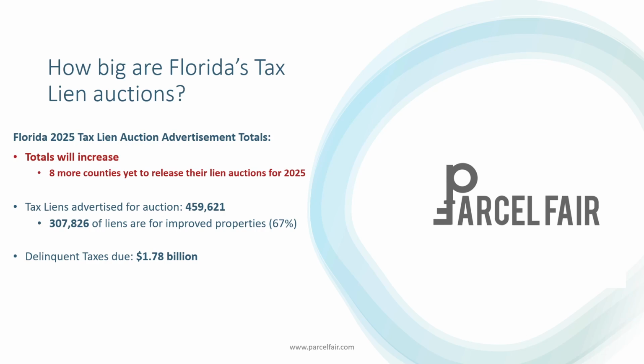The delinquent taxes, a bit of a sticker shock here. Every year it catches me off guard, but they're trying to recover delinquent tax revenue to the tune of $1.78 billion, and that's going to go up once these last 8 counties release.